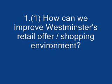Thanks, Lisa. Thank you. So does anyone want to kick off with some ideas about how we can improve Westminster's retail offer, a shopping environment, any sort of general constraints that you want to raise or any general points under retail?